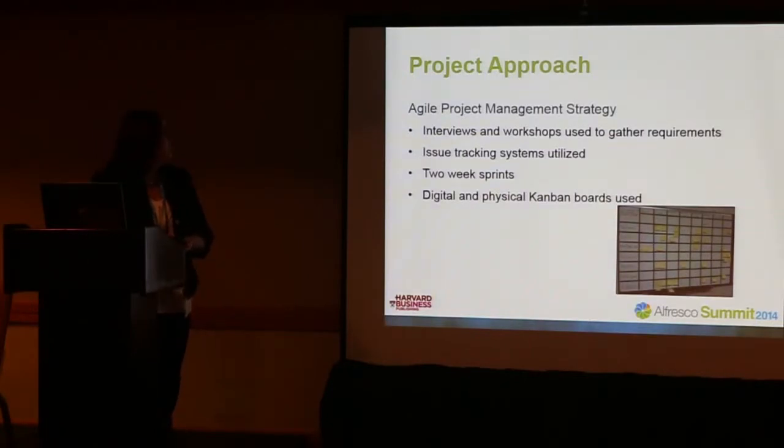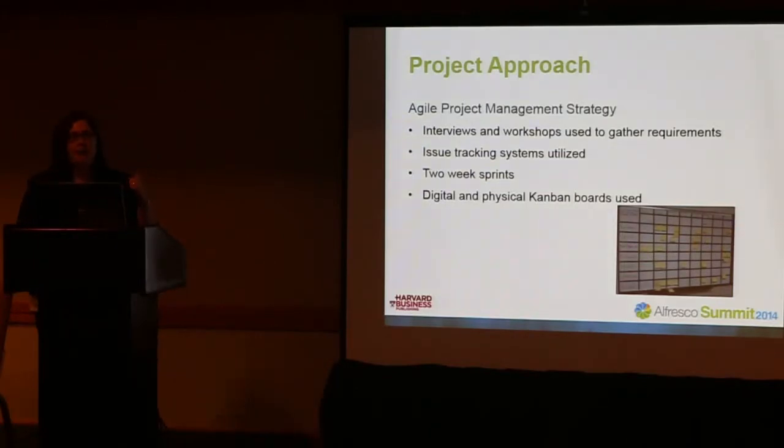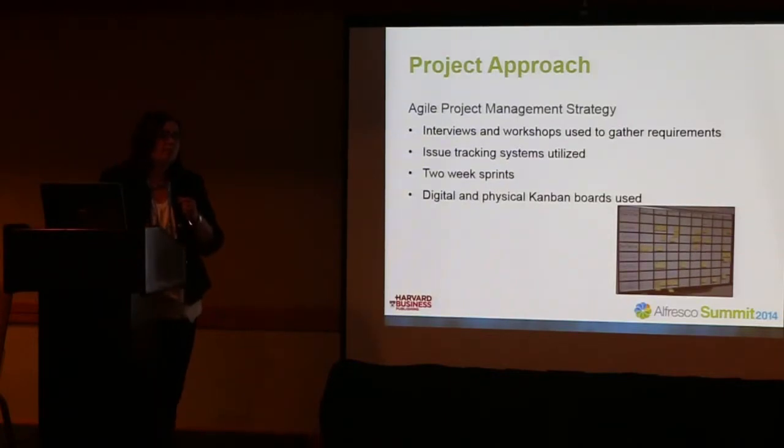Our project approach was agile. I sat through a lot of sessions yesterday, and this was the same theme in every single case study. Everybody that had launched PIM had done an agile project methodology. I can tell you that we had been largely waterfall for a long time.